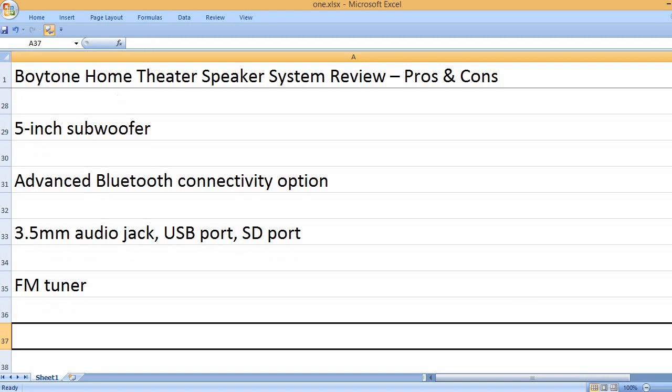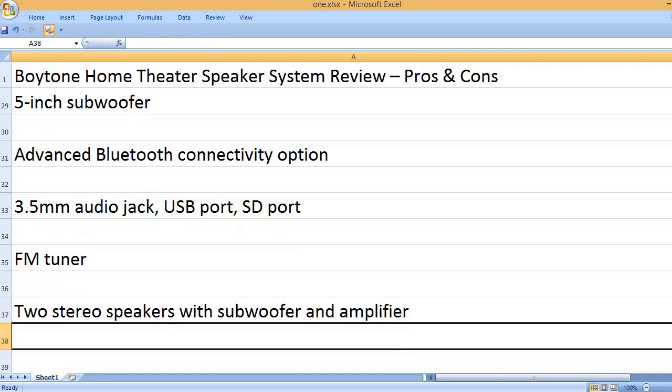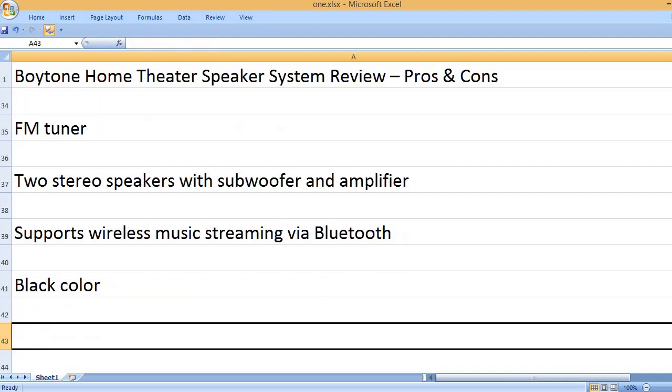FM tuner. Two stereo speakers with subwoofer and amplifier. Supports wireless music streaming via Bluetooth. Black color.